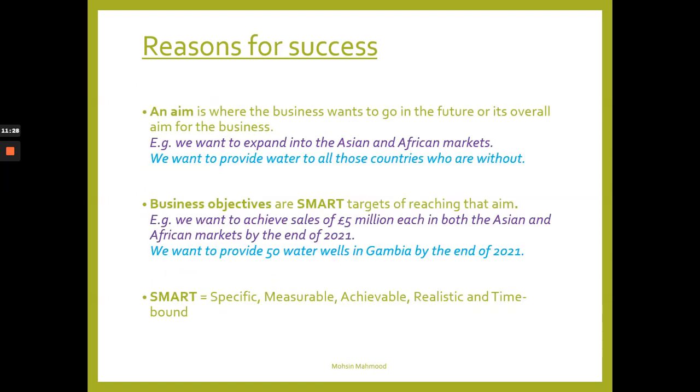Now, an aim is where the business wants to go in the future, or its overall aim for the business. An example of a profit-making business aim could be to expand into the Asian or African markets. An example for a not-for-profit business would be to provide water to all those countries who are without.